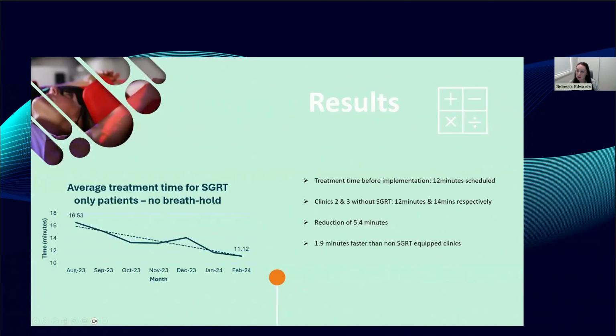So in terms of the results, for this particular study, the data was collected retrospectively using a Tableau dashboard system available to all GenesisCare staff. The dashboard automatically collates data from Mosaic and groups it accordingly. For this study, patients' average treatment time was used to make deductions on whether efficiency increased or decreased over the implementation period, which ran from August of 2023 to February of 2024.